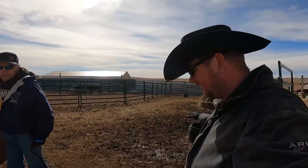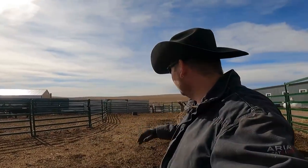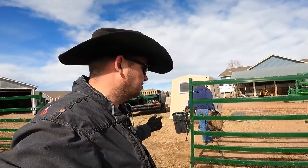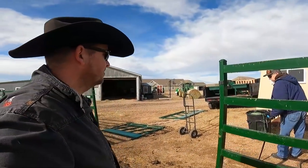So obviously a lot of cleanup to be done in this corral. I'm going to actually be working on that tomorrow, so if you watch the weekly vlog, you'll be able to see how we get in here and start cleaning this out. Matt will be out in the tractor tomorrow as well, but he's going to be cleaning fields with the harrow, so exciting stuff. It is.